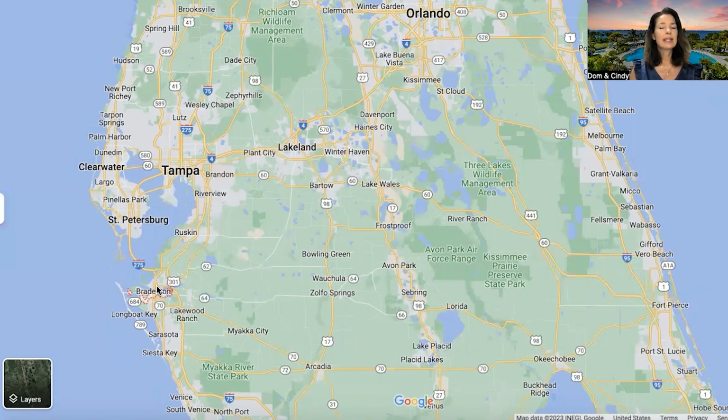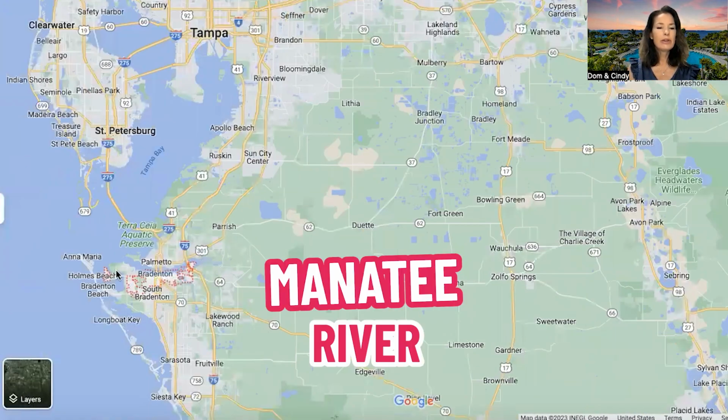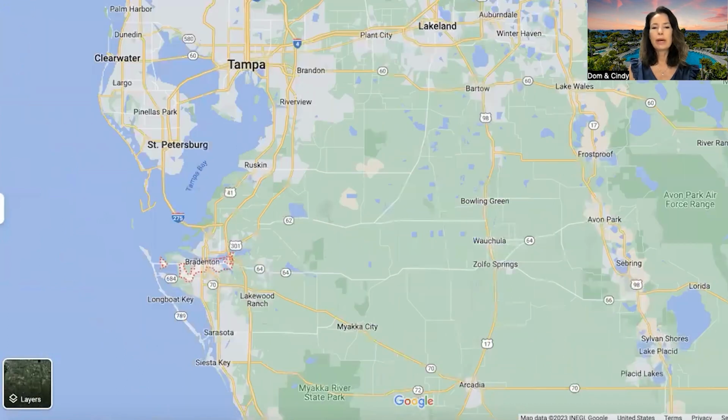So traffic does get a little busy, but it outlines so you can see Bradenton. We have the Manatee River here that's 36 miles long, and then of course the Gulf of Mexico here. So let's scroll back out.